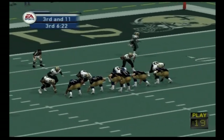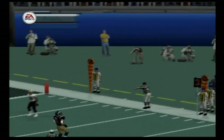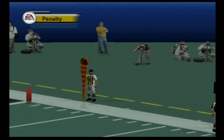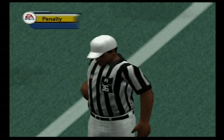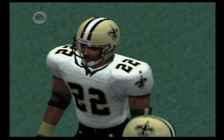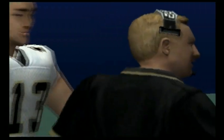Back to the pass, with the pass. Number 82 was the intended receiver. Pass interference, number 22, defense. The team with the most discipline is the team that doesn't commit stupid penalties, and they're the team that usually executes better.